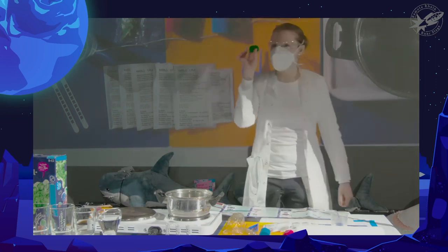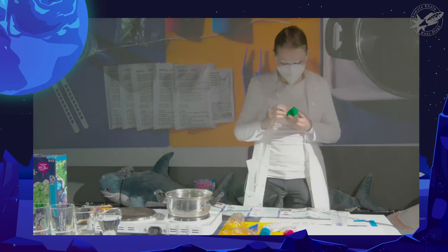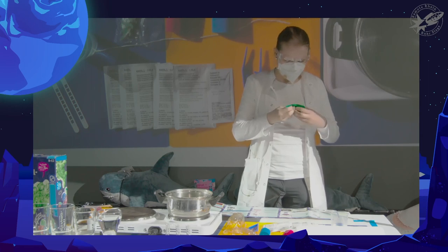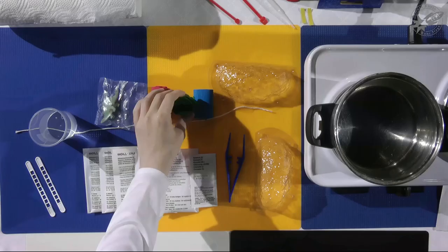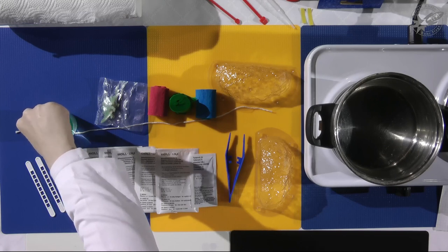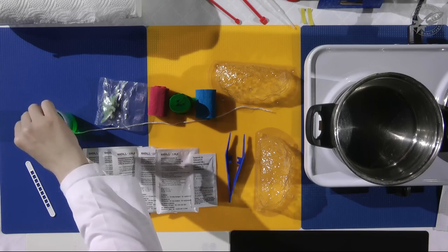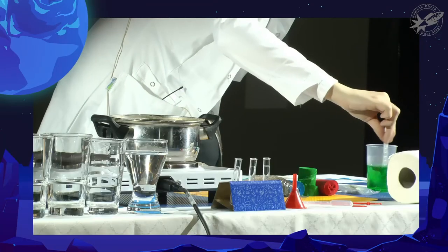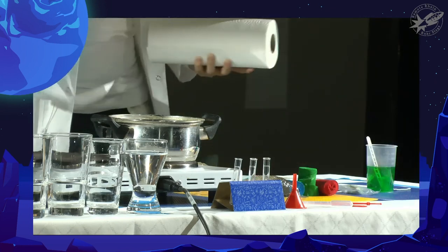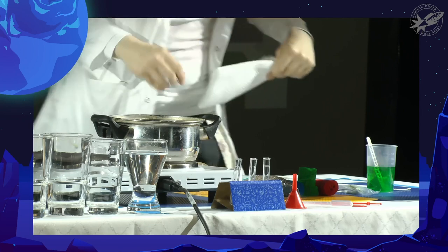I want my dinosaur in green, because I think they were green. So I take a piece of this. And I put it in here. So this is adhesive tape or crepe tape, masking tape. And the water should now remove the color from the paper. It just takes a few seconds and the water turns green. So if you need green water at home to scare people, you can easily make it.